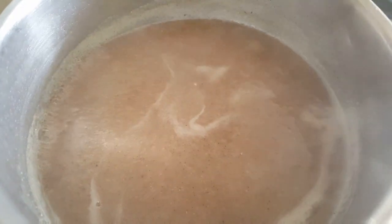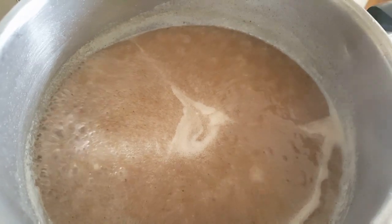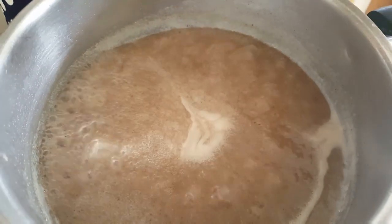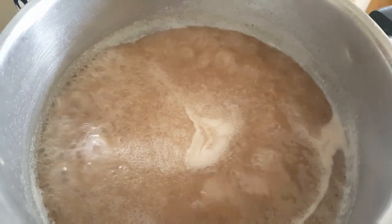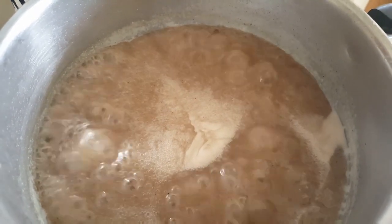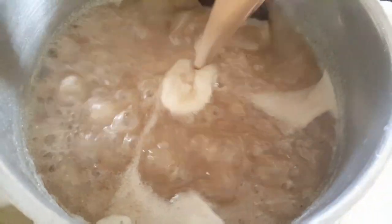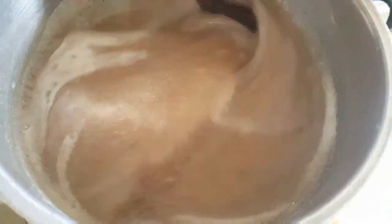So this is now boiling, but from the look of the consistency, it's too light. So at some point I have to add in a little more, and keep stirring.